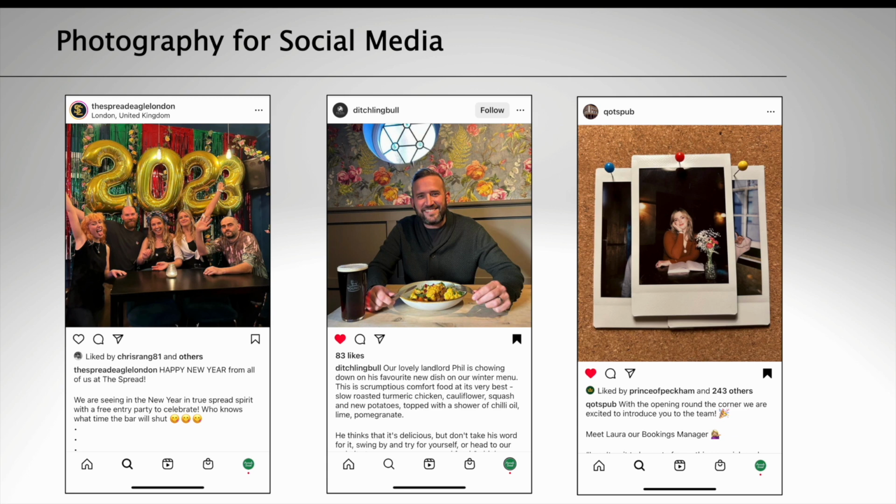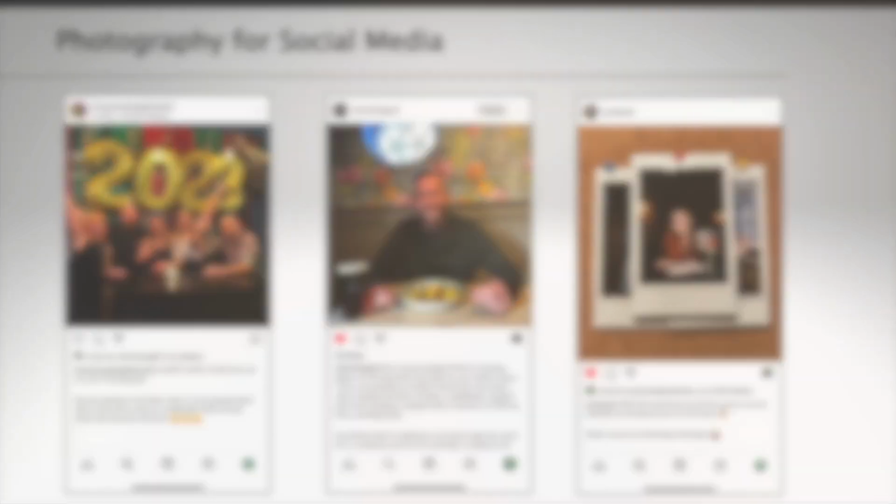Remember to use high quality cameras and pay attention to lighting to ensure that your photos look their best. I love having props in photos too, like in this example of the balloons, or maybe the meal and the pint. By sharing photos like these, you can engage your followers and give them a deeper look inside your business. Remember to always use high quality cameras and pay attention to lighting to ensure your photos look their very best.